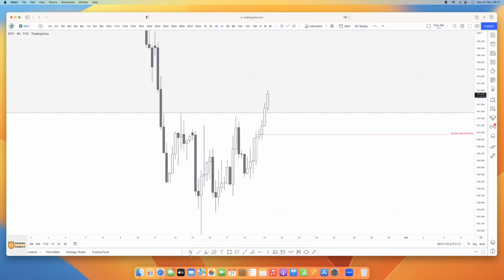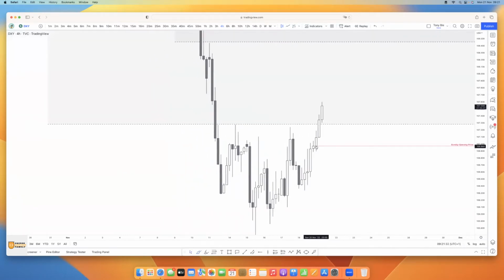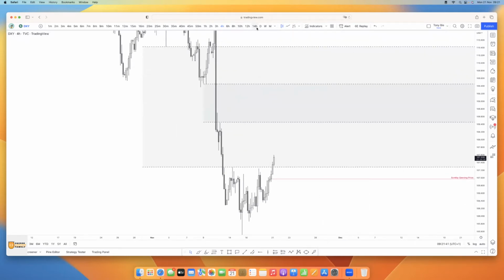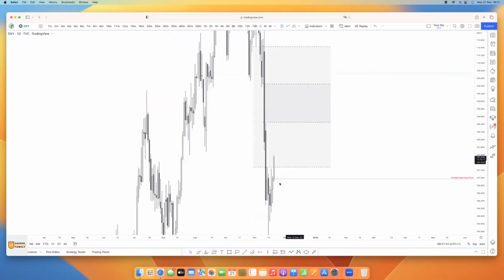All right. So what do we have now in the 4 hours? This is the opening price for this week. We had a push down. And our price is going up. So remember, there are two imbalances quickly. Let me draw the imbalance on the daily. So from here.